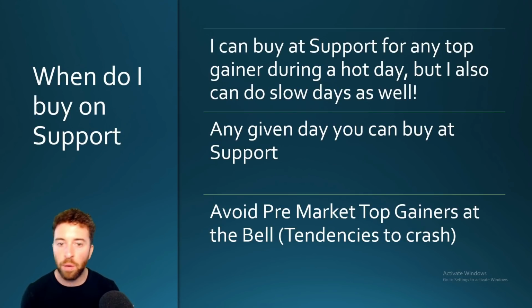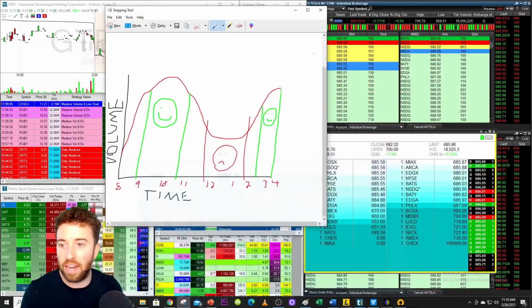So when do I buy at support? I can buy at support for any top gainer during a hot day, but I also can do slow days as well. Support bounces, guys, are going to be the best on top gaining stocks, though. So the stocks with the most volume, the stocks that are breaking resistance, will be the best dip buyers. You can't expect a stock to go on a huge dip buy that doesn't have any sort of volume behind it. So let's look at today's top gainers, right?